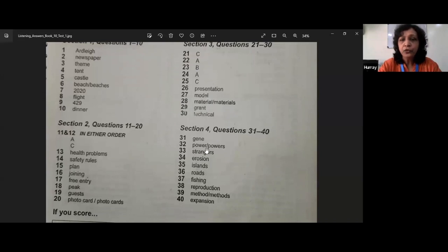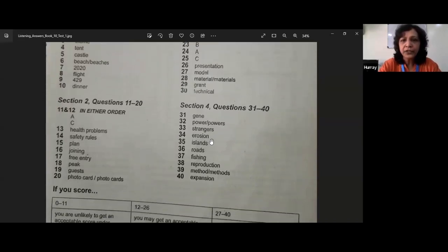gene, 32 power and powers, both are accepted, 33 strangers, 34 erosion, islands, roads, fishing, reproduction, 39 method or methods, both are accepted, and 40 is expansion.